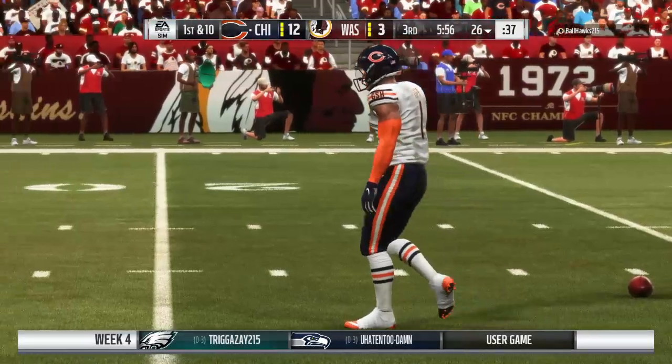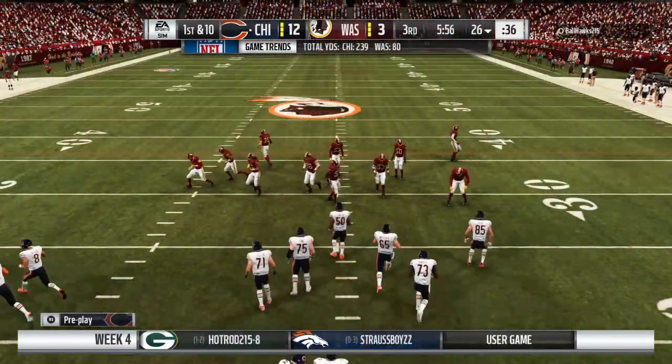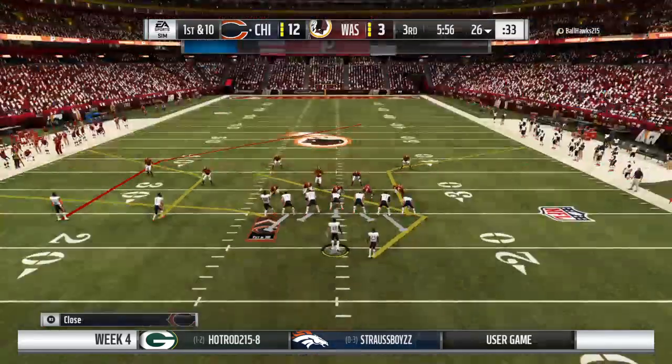So here's the Bears offense now as they get set to start this third quarter. They have the lead now. They'll be looking for some separation here as we begin the third quarter.